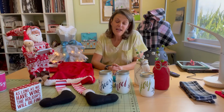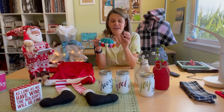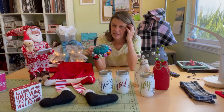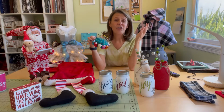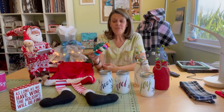So I also made a run to Joann's this week. It's so funny, I had to buy new pins. I've never bought new pins before, and my pins were so dull. I couldn't even stick them through my fleece fabric. So I went and bought new pins.